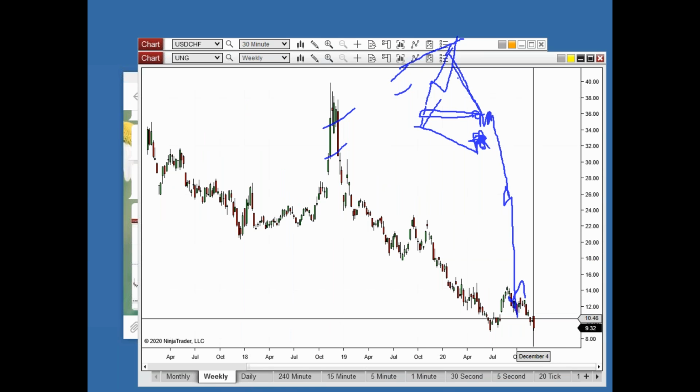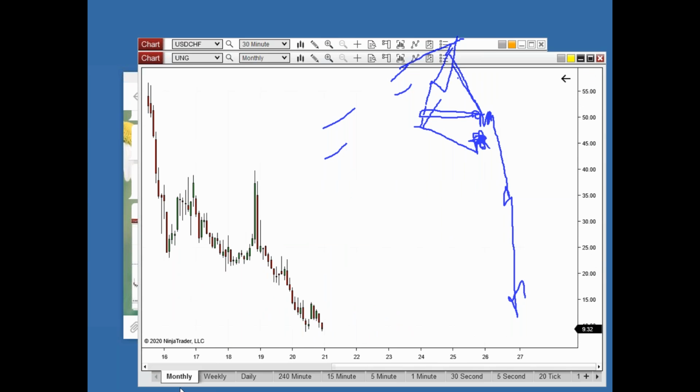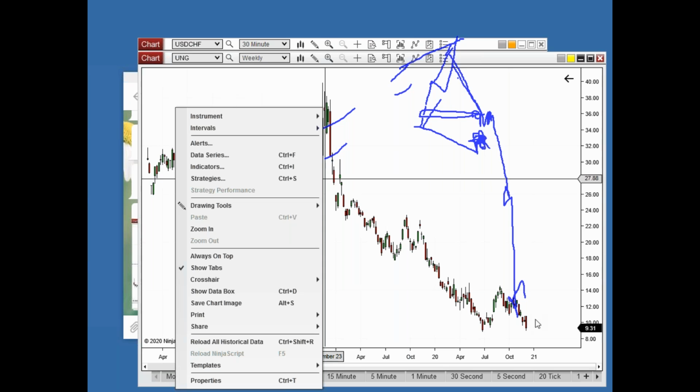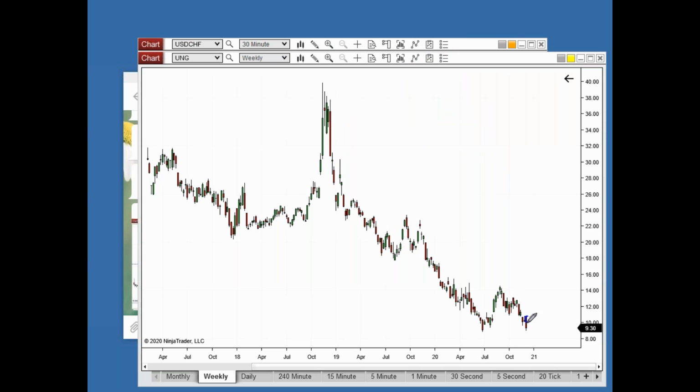UNG is trying to go for a 2B. Again, it's one of those super dead stocks, so I don't know how excited I would get about it. It's not really doing a favorable shift here on the daily chart, even though we've got the two waves down here. It's still really, really weak. You might get a pop like this that could just trap some bulls, and then sell off again.